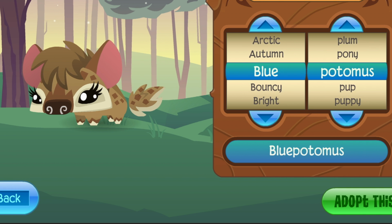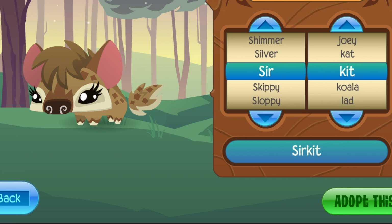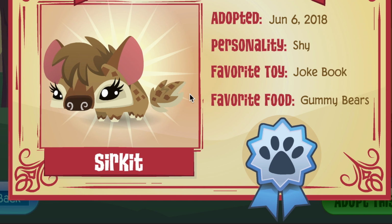Green. He's not a hippopotamus or blue. Potamus? Sir Kit. Sure. I mean, I think that's a cat, but I don't know. It's all good. We'll name him Sir Kit. He was adopted June 6th. His personality is shy. Sounds like me, but yet again, you would probably think the opposite because I'm a YouTuber. But honestly, guys, I am extremely shy. Favorite toy is a joke book, and favorite food is gummy bears. I cannot relate. It's all good.